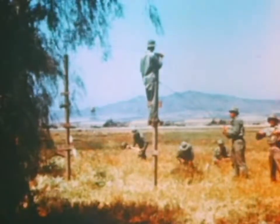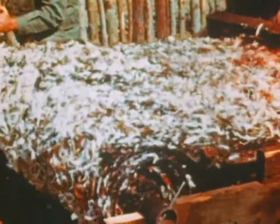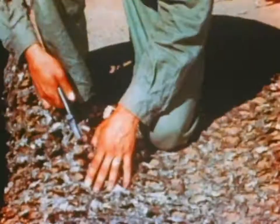You've seen these fellows weaving strips of cloth into a net and building frameworks for installations around airfields. And yeah, that's where they tar and feather a roll of chicken wire. And here they're making a dummy bush, and that's a fake rock he's working on there and back.